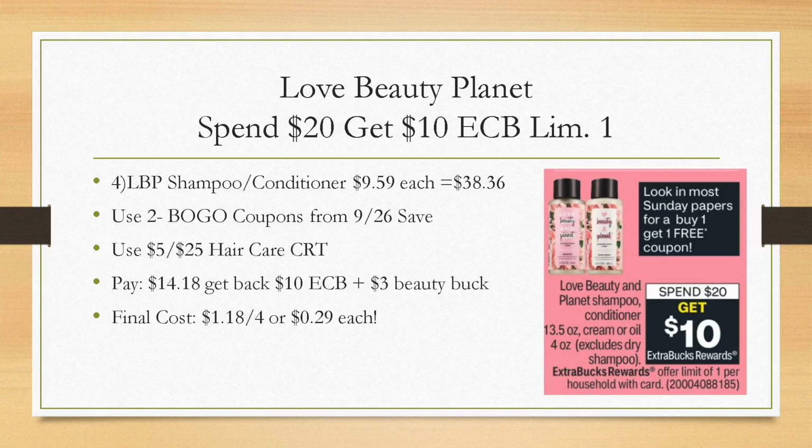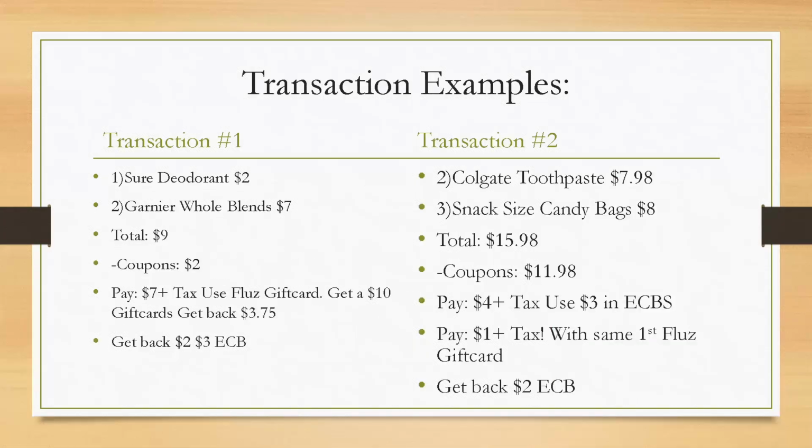You'll pay $14.18, get back a $10 extra buck for doing the deal, and a $3 beauty buck, because this deal alone is over $30 in beauty products, making it $1.18 for 4 bottles of shampoo and conditioner, or 29 cents a piece, which is amazing for Love Beauty and Planet, because those are pretty expensive.